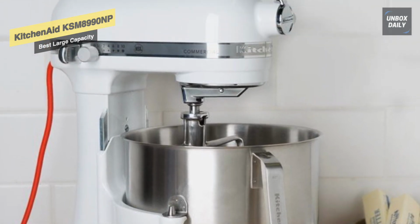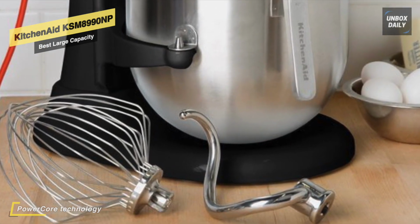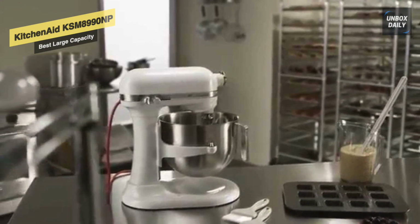Although this is a commercial machine, the attachment hub can power all the KitchenAid standard attachments. It comes in a smaller color range than the Artisan line, but anyone who opts for this model is probably more focused on size and power than perfectly matching their mixer to their wall paint.